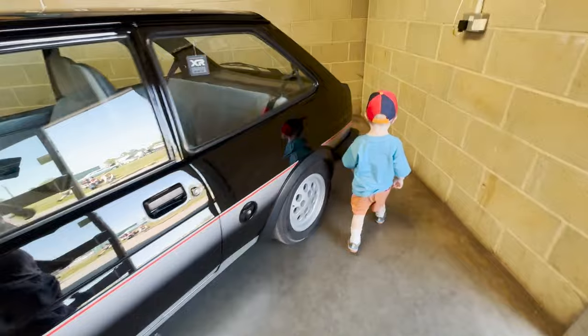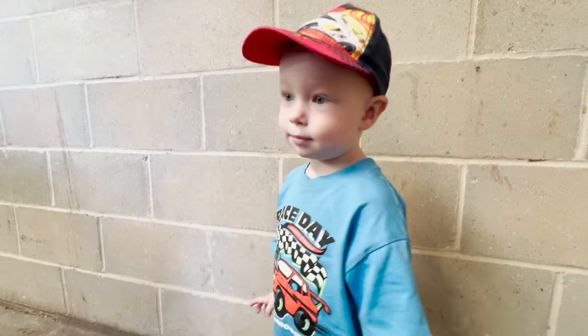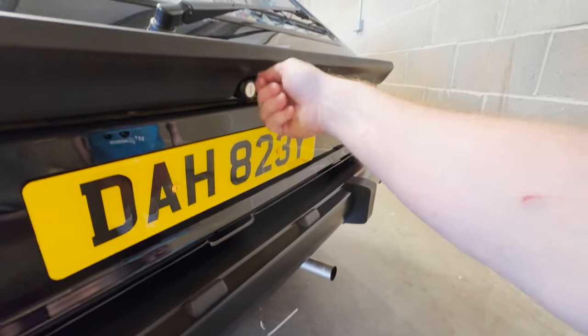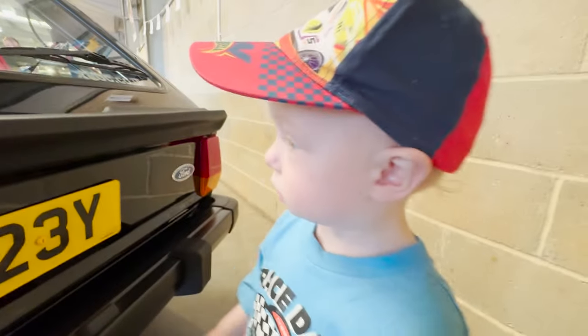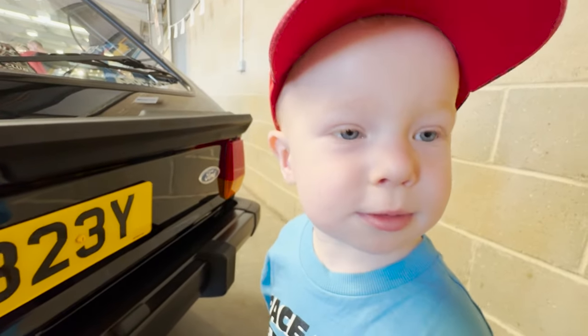She's mint. Where are you going? What are you looking for? What is it? Exhaust pipe. There it is. What noise does the exhaust pipe make? That's the lock for the boot. Opens the boot up. Put the key in it, but we don't have the key because we don't own this car.